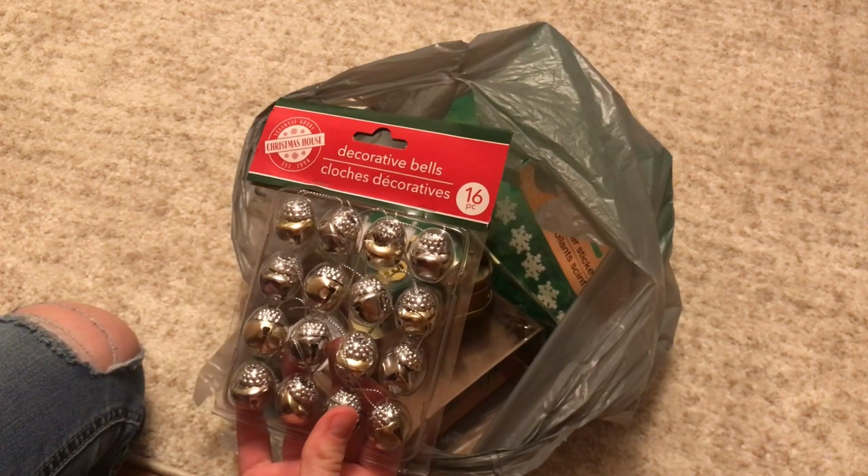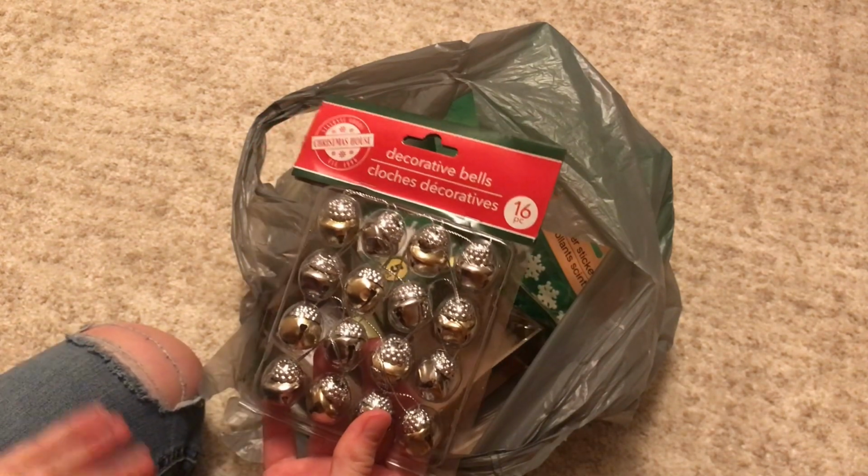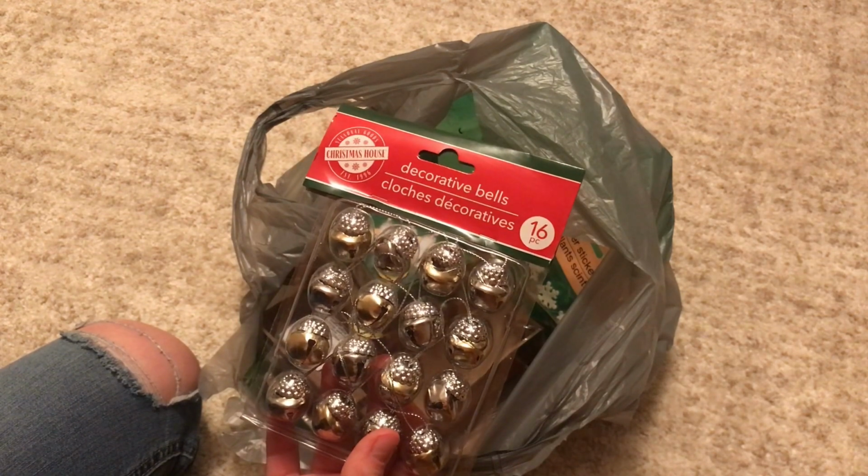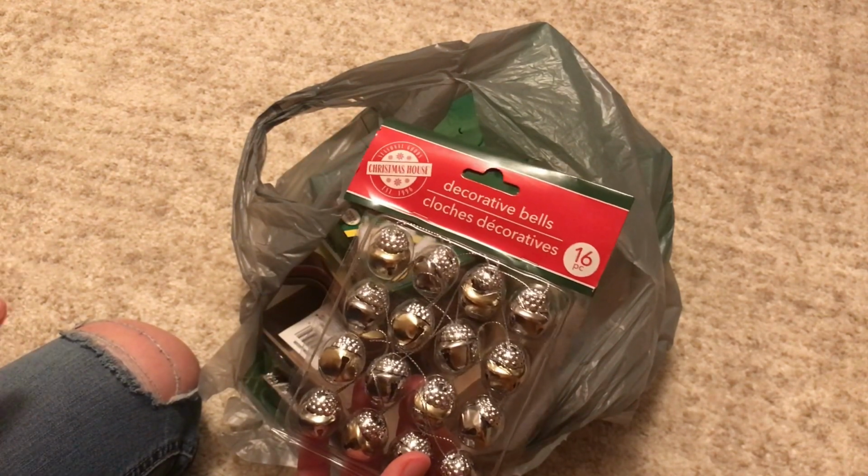Next are these little bell ornaments, and I got these for the mini Christmas tree because they were the tiniest ornaments they had, and I thought they were very cute, so we're gonna see if we can hang these on the little tree.